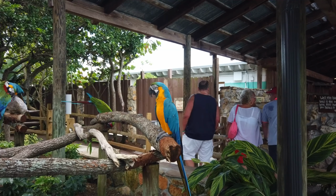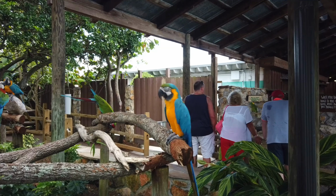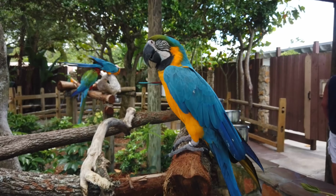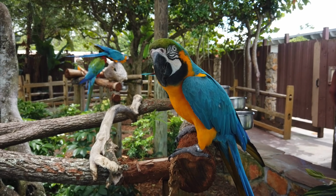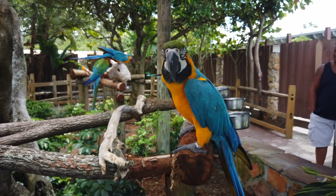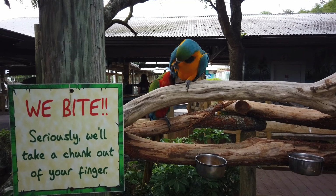Sun's coming out. They have a lovely collection of parrots in the park, from cockatoo to cockatiel. Lots of warnings about not letting them near your fingers. There's a word to the wise, and maybe not so wise. Yeah, they'll take a chunk out of you, alright?